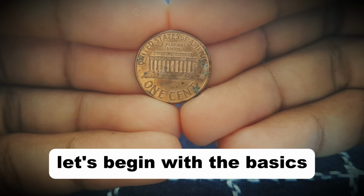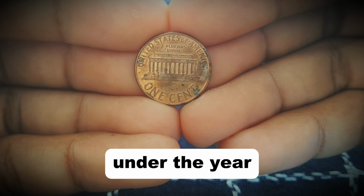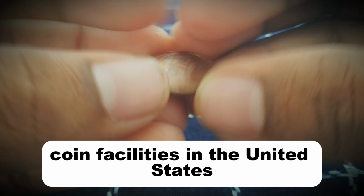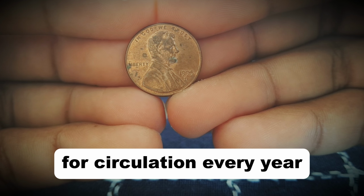Let's begin with the basics. If your 1995 Lincoln penny has a small D mint mark under the year, that means it was struck at the Denver Mint in Colorado. The Denver Mint is one of the most productive coin facilities in the United States, responsible for producing billions of coins for circulation every year.